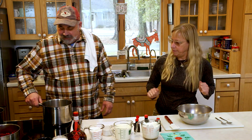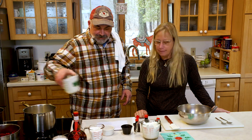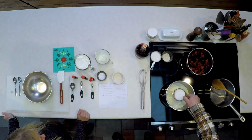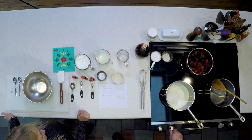Let's do it. And you know what you're going to like about this? Because it's got a lot of fat. It's got cream and sour cream. Yeah, more butter, more fat. So the first thing we're going to do is put in 2 cups of cream. And then 1 cup of sugar. Now that seems like a lot of stuff. And we're going to bring this up to a fairly high temperature.